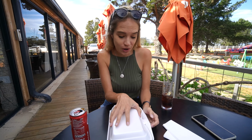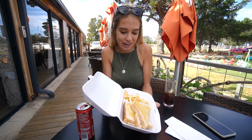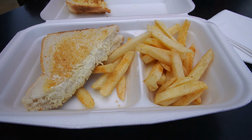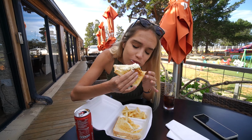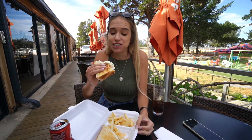Shame, this place was closing, so they did offer to give us some food though, because we were so hungry. So they've made us a chicken mayo sandwich in a little takeaway box. But I found that so sweet of them. But I am starving, so I cannot wait to dig in. That's a great chicken mayonnaise sandwich.